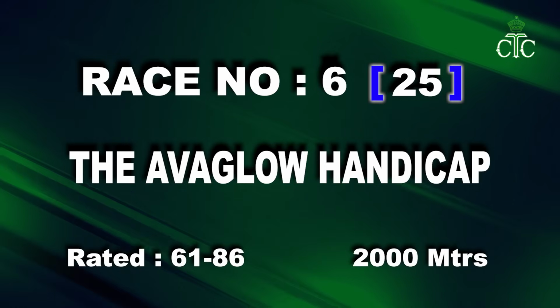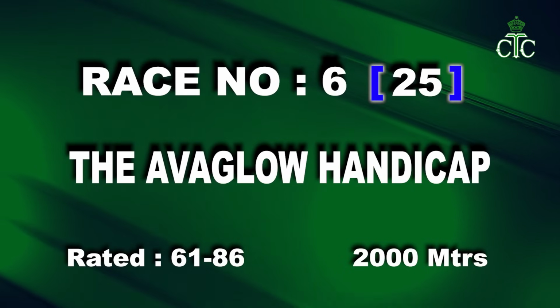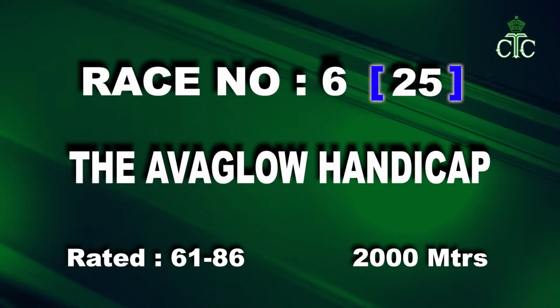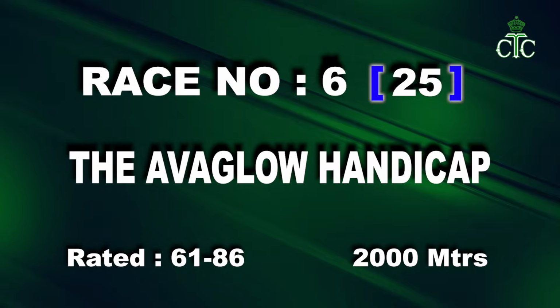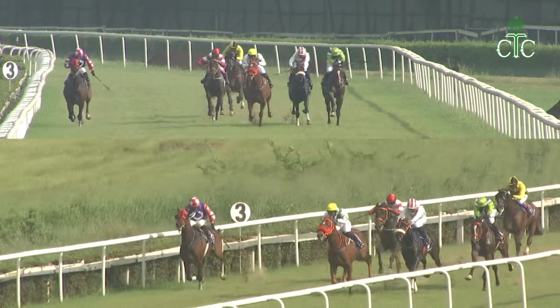We move on to the 6th and last race of the day, the Everglow Handicap, for horses rated 41 to 66, eligible to be run over a distance of 2000 meters. We have a small but very competitive 3 horses lining up. The first runner we'll look at is number 2, Rimmel.